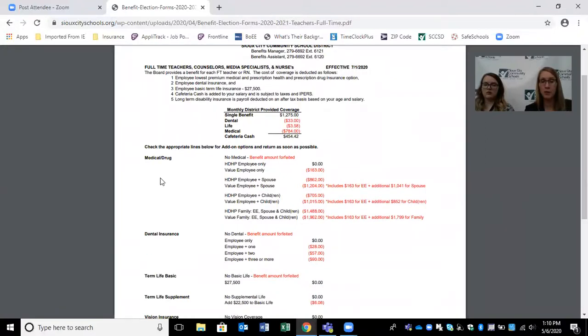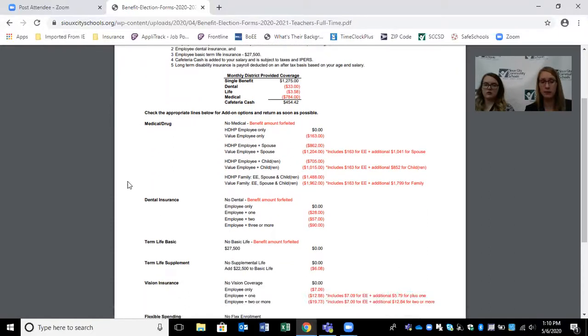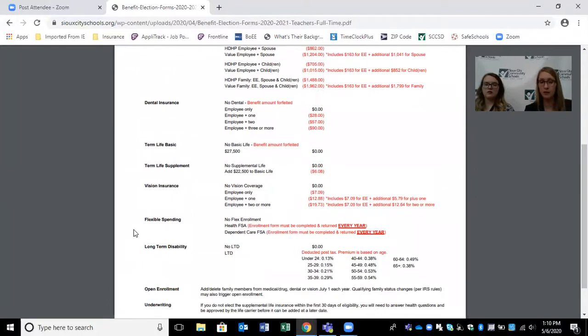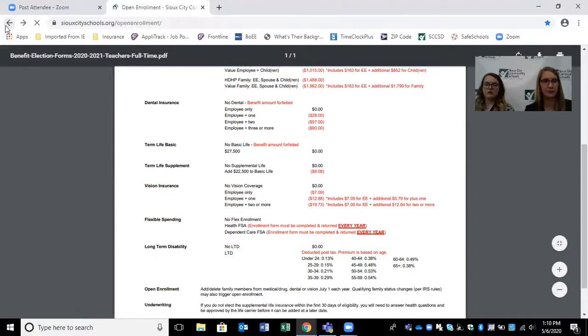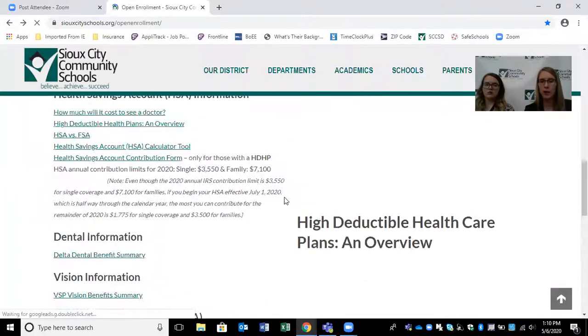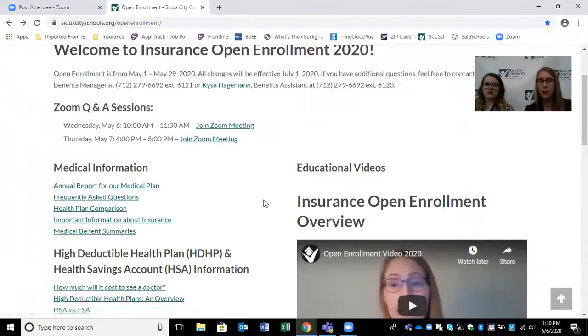Then as you scroll down, you'll be able to see the different types of premium rates for each plan type. You'll see medical, dental, basic life insurance, supplemental life insurance, vision, long-term disability, and then of course a reminder there about flex. Okay, I'm going to head back here. Then I'm going to scroll back up, and on the right-hand side here, we have some really great videos.